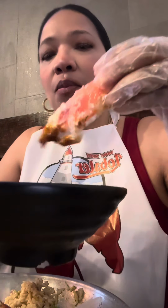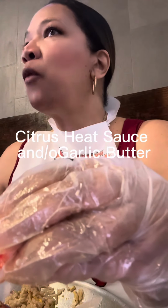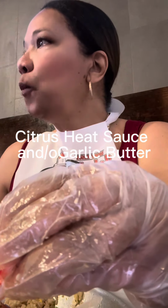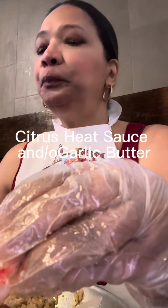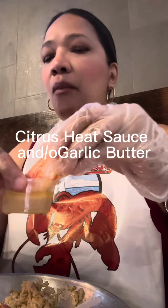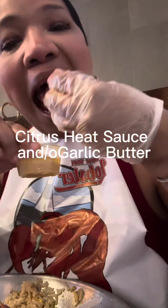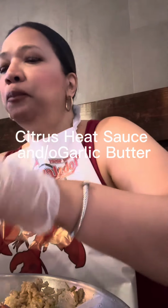Now look at this dip right here. Oh my God. That is called citrus heat. Now that is a house sauce. And like I said, most places are going to have that. I recommend you do not get your shellfish cooked in a sauce, especially crabs and crab legs, like snow crab and Alaskan crab. Now you see a milder version. It's just dipped in the garlic butter. So then it depends on what you like.